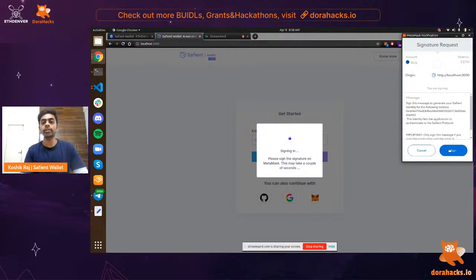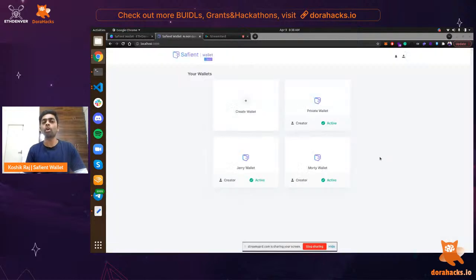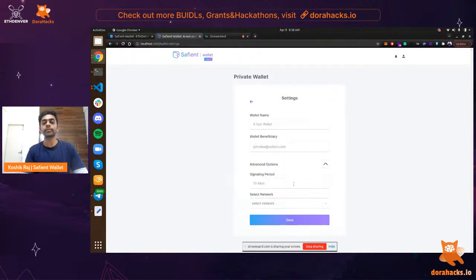All they have to do is use one of several authentication mechanisms. Let's just use an existing wallet to log them in. I have logged in a user called Rick, and as you can see, the user already has a few wallets that were already created. If you want to peek into one of the wallets, it's a very basic wallet application that we have built. Currently it's on test networks, but they can switch the user and do all kinds of operations here, plus some advanced settings, which we'll talk about.